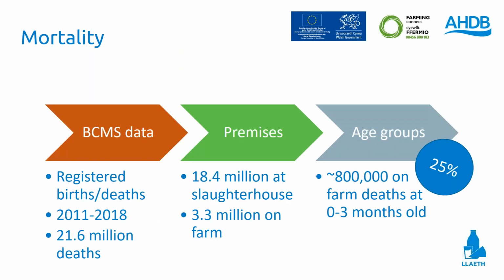We're also really interested in calf mortality, and we thought it was quite important first to calculate the mortality rates of calves in Britain using BCMS data, which is something that's not really been done before. For this part of the study, we used BCMS data for the whole of Britain and looked at all births and deaths over most of the past decade, which included over 20 million cattle deaths.